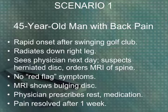In scenario number 1, a 45-year-old man experiences back pain after swinging a golf club and has pain radiating down his right leg. His physician suspects a herniated disc and recommends an MRI of the spine, even though there are no red flag or critical symptoms that might indicate the need for urgent intervention. The MRI shows a bulging disc, which is typical in 50% of all cases with or without critical symptoms. The physician prescribes rest and medication, with advice to follow up if the symptoms do not resolve. The pain is resolved after 1 week. The MRI of the spine costs $600 to $800.